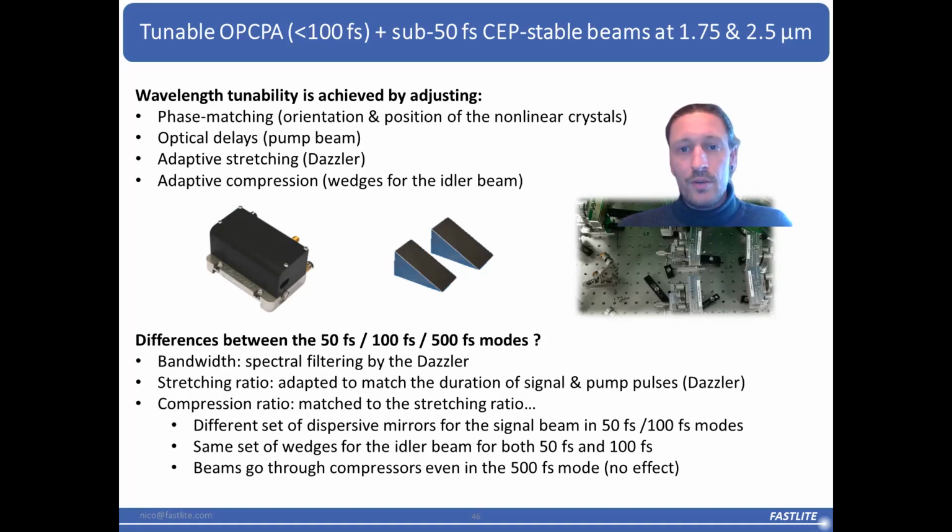And after, you have chirped mirrors in order to compress. You have different pulse durations. You have wedges in order to compress the idler beam. And we use chirped mirrors to compress the signal.